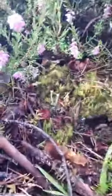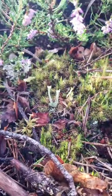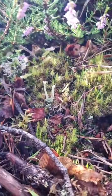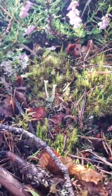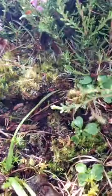Lovely little head of Cladonia there as well. That's reindeer moss, confusingly, quite often called, though it is a lichen, as you can see, it's the flowering head of it. They often get little red baubles on the end of the heads. But anyway, I'm getting distracted by interesting things.